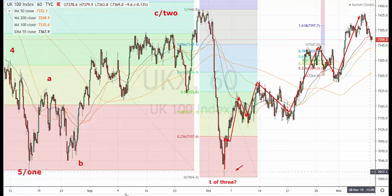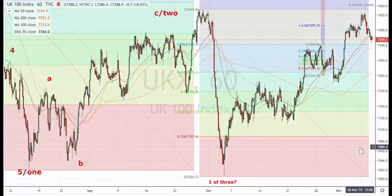A, B, C perhaps. Of course, we are heading into the Xmas period, but not quite yet. The Xmas rally may not come in until December, maybe even after the first week or so. So plenty of time for a little setback first to set the scene for that move. But it could be quite a big correction. If we're going to correct this whole rally, then that could be of some significance.